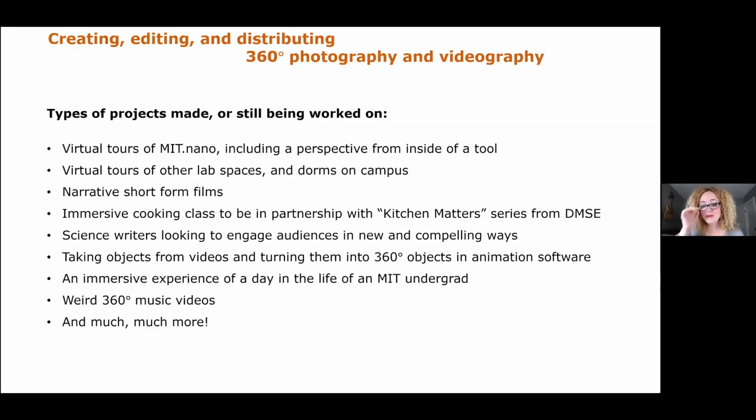So the types of projects that we worked on, all sorts of stuff. And this is just a taste. We have some people who are doing virtual tours of MIT Nano, including one from a perspective inside of a tool, which you don't get to see very often. I'll put some links in the chat after to some videos so you can check these out. So lab spaces and tours are always really popular, especially in the time of COVID when we can't go anywhere.